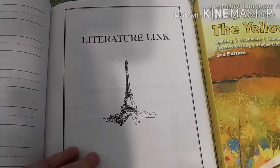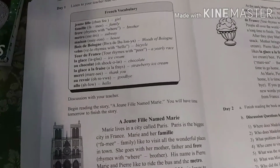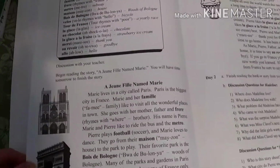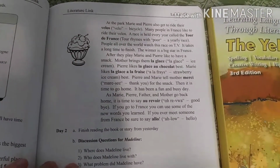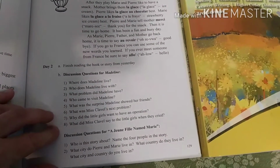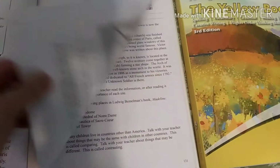Okay, let me show you what a literature link looks like. So here's where we study Madeline. And you have a list of French vocabulary. And you can go ahead and read Madeline, or if you don't have the book, you can read this story. And then here are the discussion questions for Madeline. Here's the discussion questions for the story in the book.